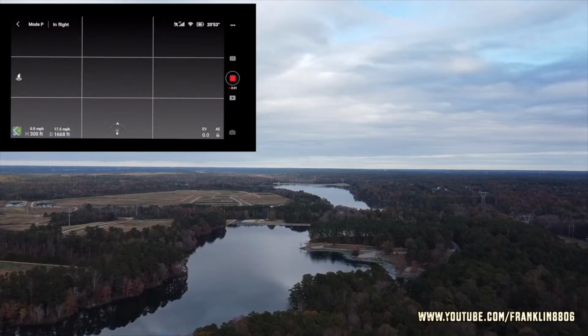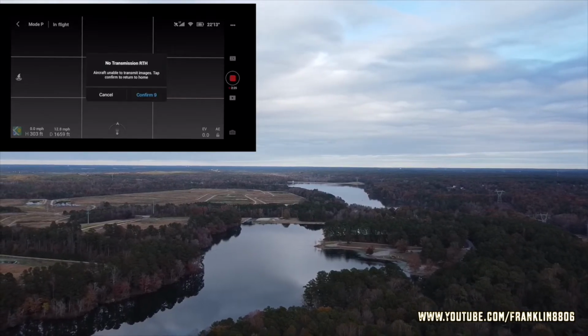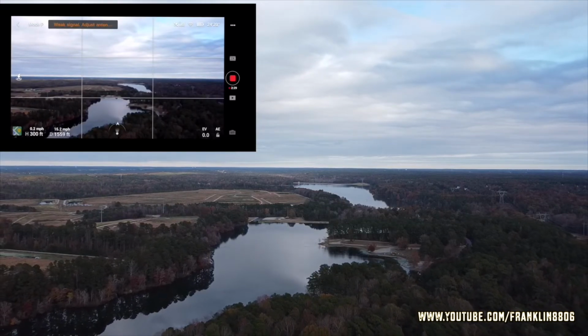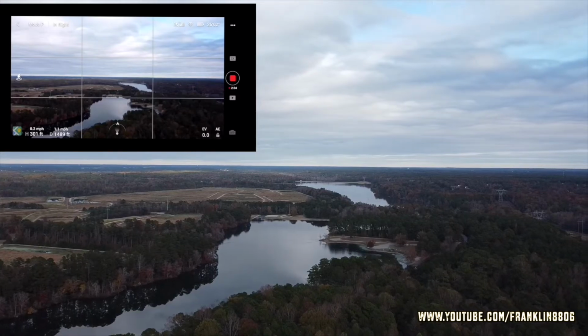So with the Mavic Mini, I was able to go 1,600 feet before the picture went out. So I backed up a little bit, turned it around, put it in sport mode, and I was able to get up to 29 miles an hour on the way back.